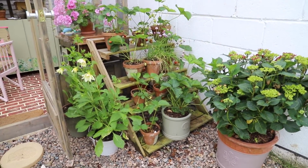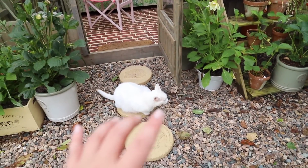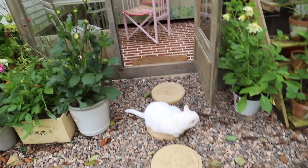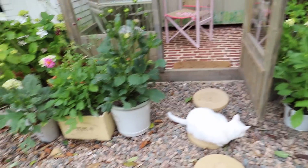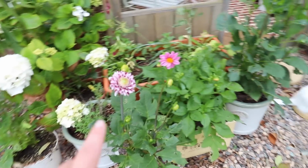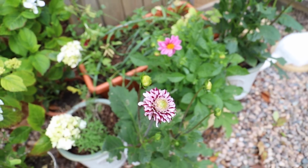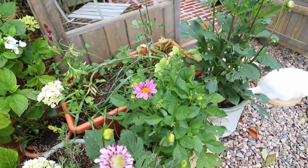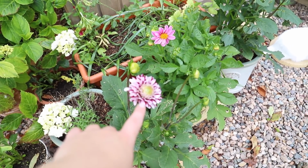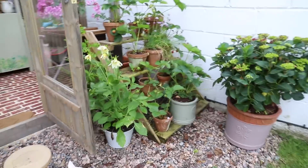And here are my straws. I want to show you this chair as well. Miss Blondie is by my side. When I was doing dahlias, I tried to get the single heads, because I know the double pom-pom heads, is that what they're called? The single heads, like these ones, are better for bees, whereas these are not as good for pollinators because bees can't get in.